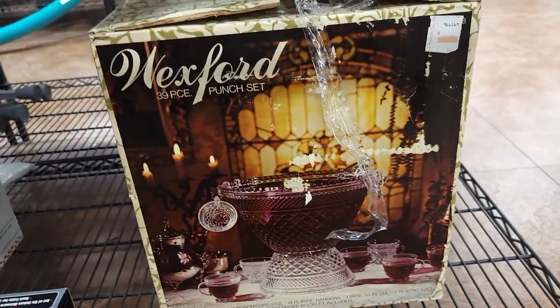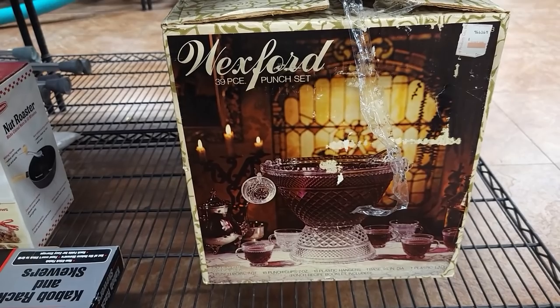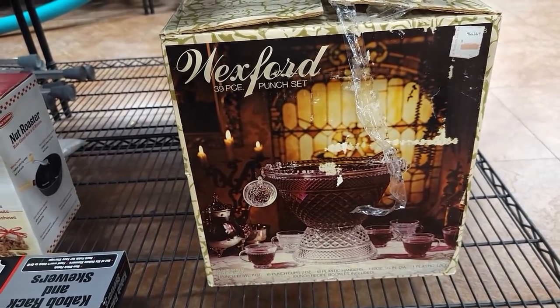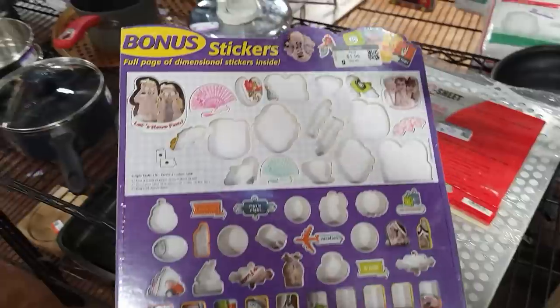Man, oh man, oh man. I may keep an eye on this because this is a Goodwill I come to often, and if it's still here when that price goes down, I just might have to rescue this one, but I'm hoping somebody else will rescue it and give it a good home. All right, let's move on. That was a little heartbreaking because I love that stuff.